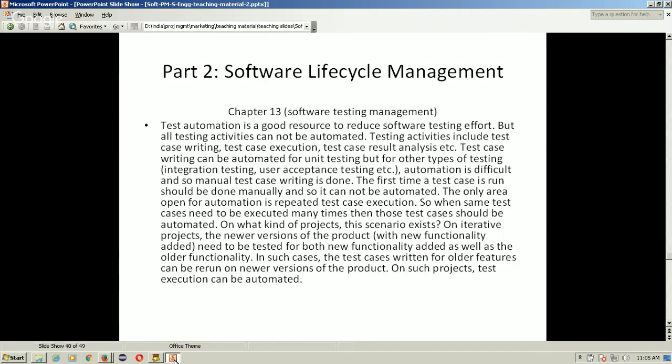Automation is a good resource to reduce software testing effort, but all testing activities cannot be automated. Testing activities include test case writing, test case execution, test case result analysis, etc. Test case writing can be automated for unit testing, but for other types of testing, for example, integration testing, user acceptance testing, or system testing, automation is difficult, and so manual test case writing is done. The first time a test case is run should be done manually, and so it cannot be automated. The only area open for automation is repeated test case execution. So when the same test cases need to be executed many times, then those test cases should be automated.